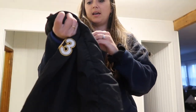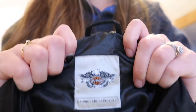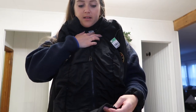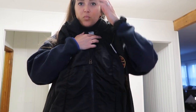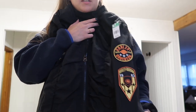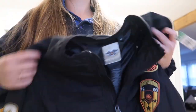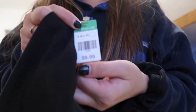Okay, next up, I got this to sell. It is a Harley Davidson women's jacket. Harley Davidson can do well depending on the piece. And it's just a ruched jacket. It's the material, that's kind of water resistant and wind resistant, but I liked it because it was unique. It has these patches down the side, on this side as well. And I paid $8.99 for that.